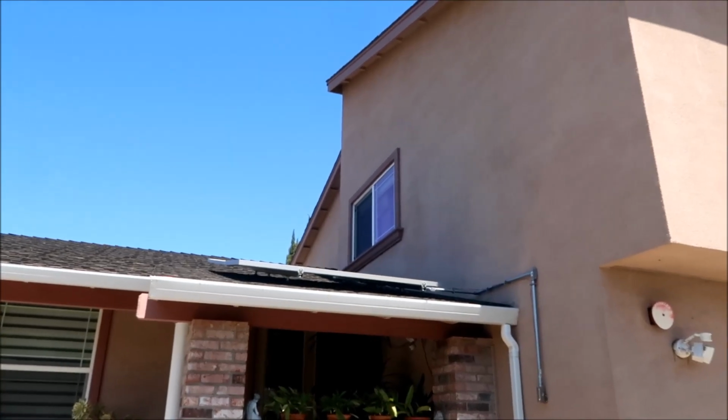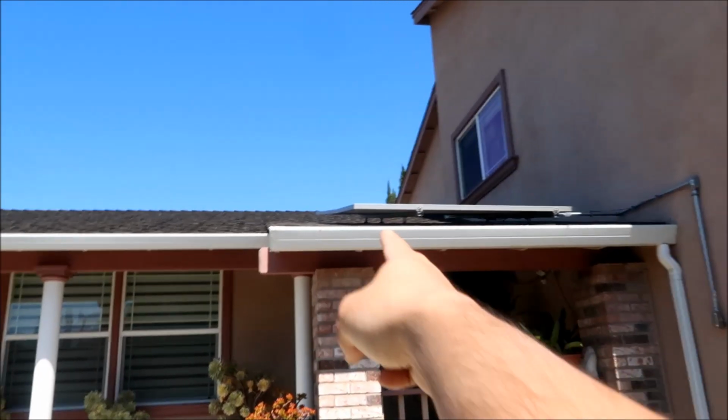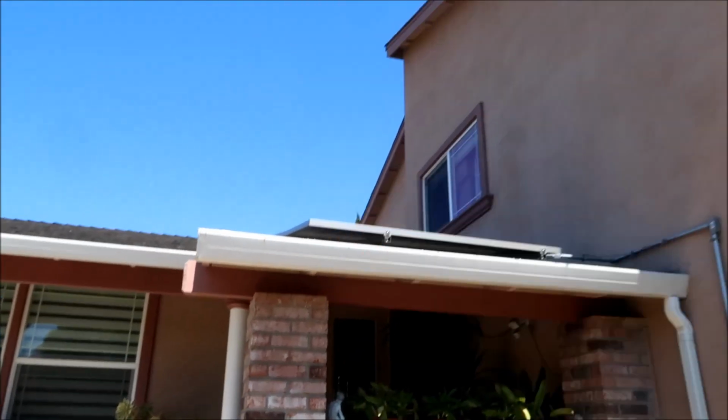So if I had to do this again, HadesOmega would install the super struts on this rafter right here and this rafter right here, okay? And then I would make it as close to the edge as possible.